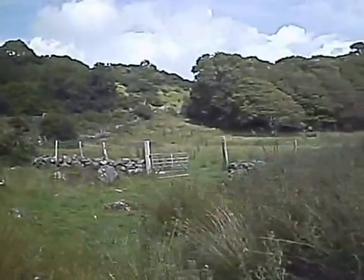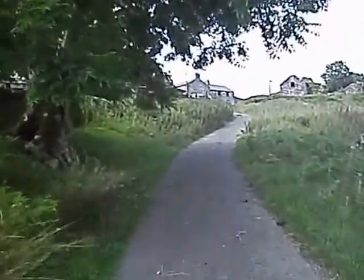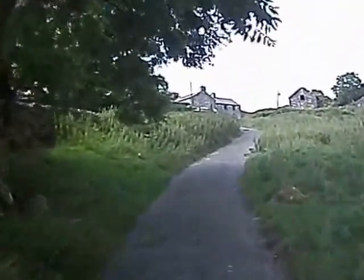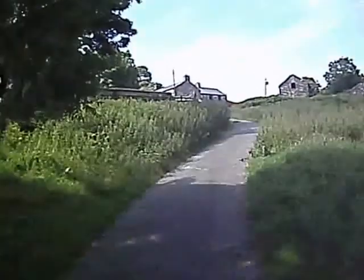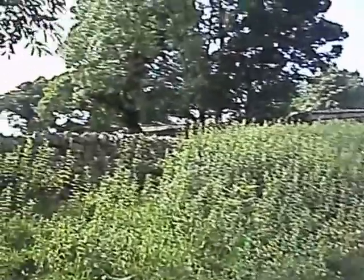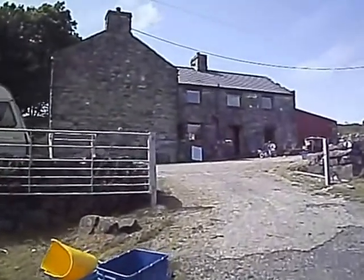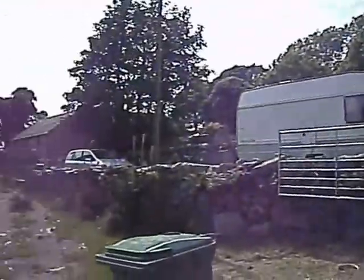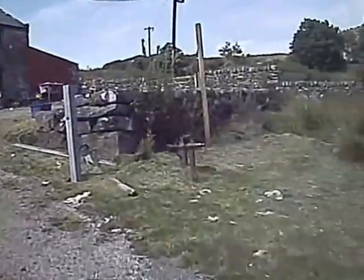Coming up to the house. It was occupied when I came 12 years ago, but I suppose whoever lived in it may have died, and then it lay empty for a while. Then the outbuildings belonging to this house now appear to be occupied by a family. There are considerable outbuildings, and there's an old vice which has been left in place.